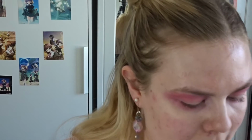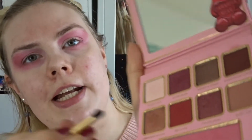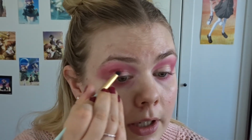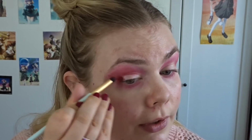So now I'm taking this small pencil brush by Too Faced and I'm going into the red, I think. And with this I'm going to deepen everything up. So I'm taking it all the way through the crease, or like I said, a little bit above it. And I'm taking it in the outer corner and winging it out.